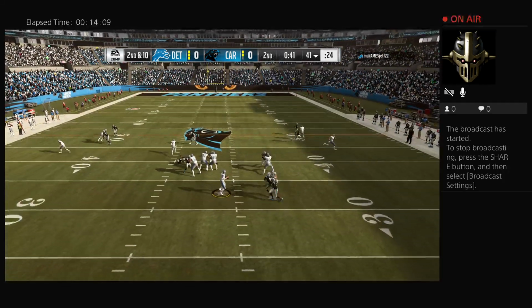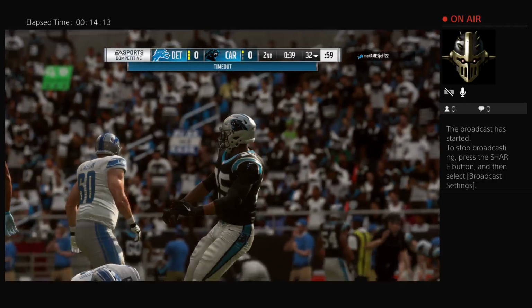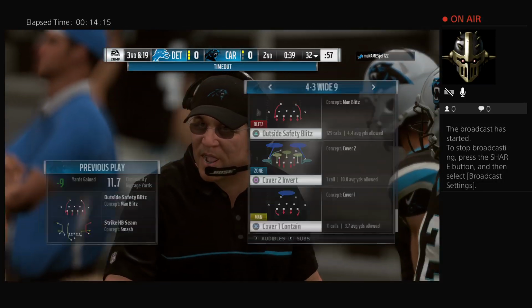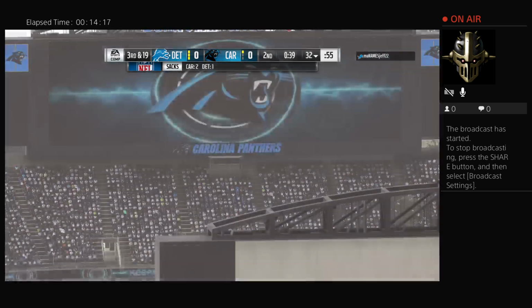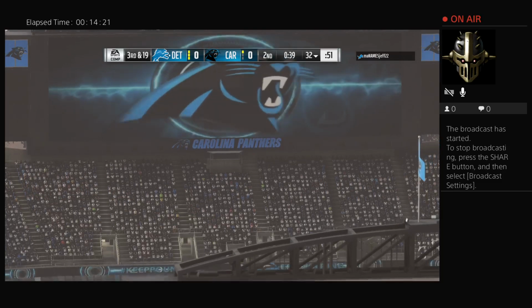On 2nd and 10, Stafford. Pressure comes in. He's brought down. It's a Panther sack. The Panthers are going to take another timeout as they stop it here with just under 40 ticks to go in this first half.